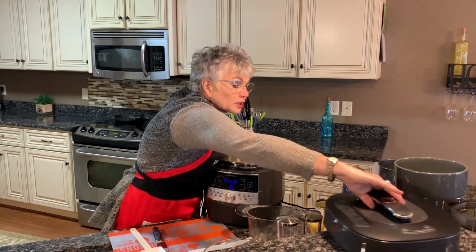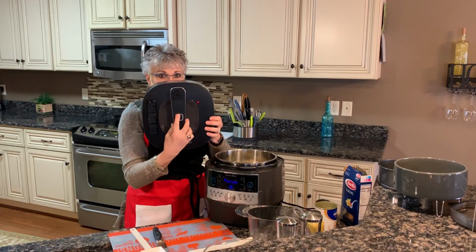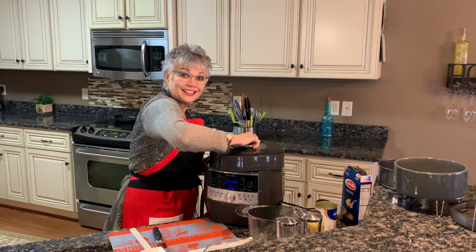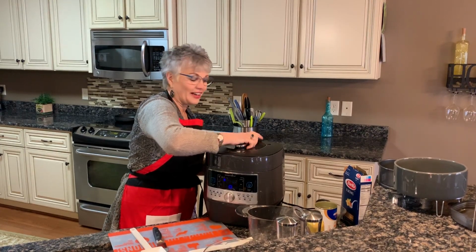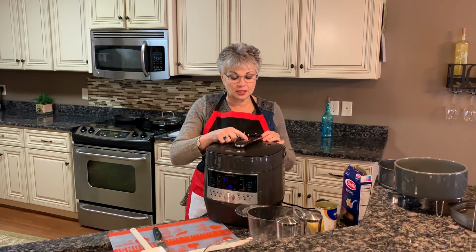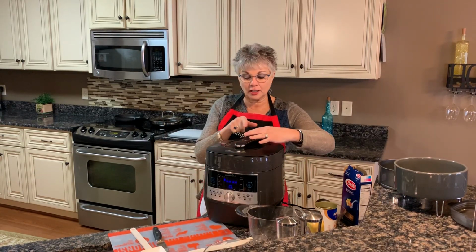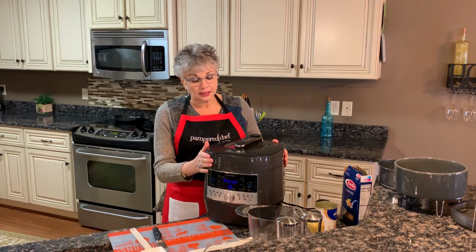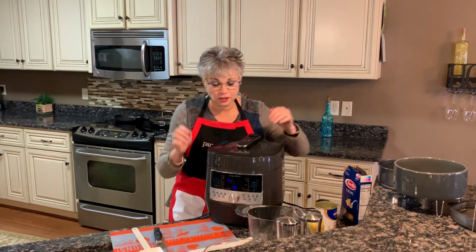So what we're going to do is put the lid on. If this is like 12 o'clock, we're going to put it on at 11 o'clock. Did you hear that? I love that. Okay, you have to make sure that this little button is not depressed and these 2 icons are facing each other, because this is where the steam is going to come out. And so anyway, let's get it started.